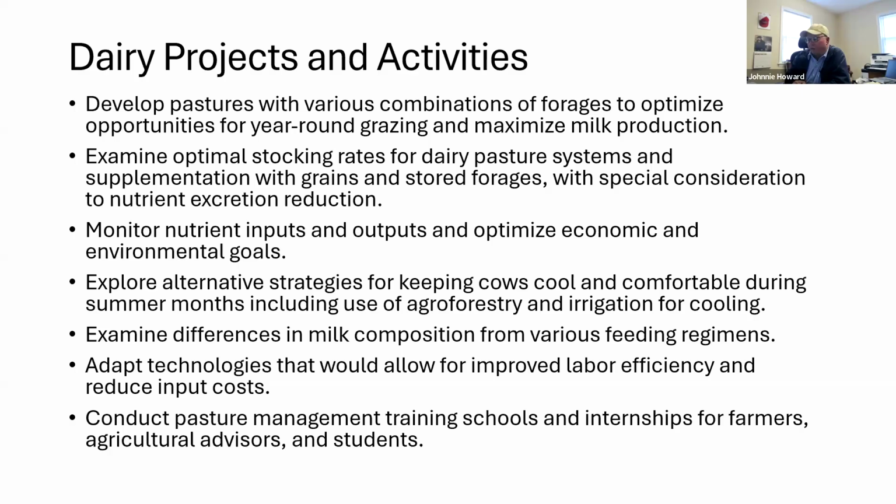Differences in milk composition from the various feeding regimes, and we also work to adapt technologies to allow for improved labor efficiency and reducing inputs. So we have several schools, classes that come around the dairy each year, and a lot of those involve students from local colleges, and we're able to help out with the training aspect as far as practical lab work for some of these students.